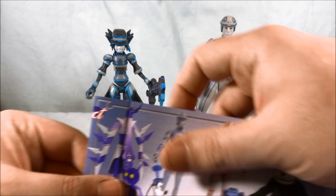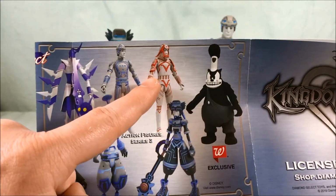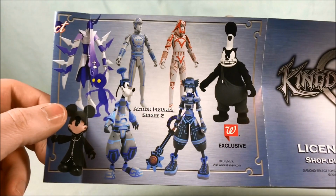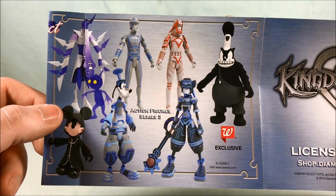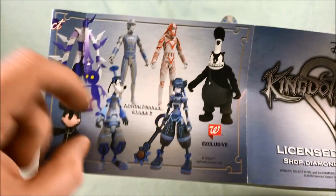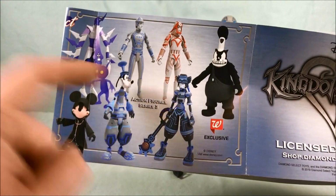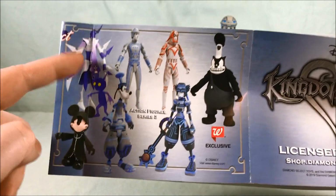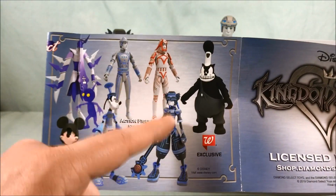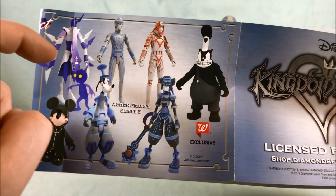But I did notice there's a little catalog that comes with it, and you can see that there is a Goofy and a Sark as well. I think that's another two-pack, so I'm going to have to look into that. I don't know why they don't make Donald then, though. He's the only one missing. I'm assuming that means this Pete is a Walgreens exclusive, because obviously this one's a GameStop exclusive, and I already have these two. It almost makes it look like all of these are, but I think they must mean just the Pete.